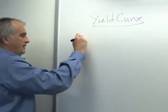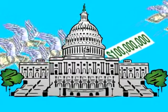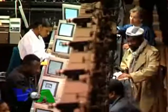Fred Utes is with George Washington University. In a given year, the government will spend, let's say, $100 million. Its tax revenues will be $90 million. So in that case, it has a government deficit of minus $10 million. That minus $10 million has to come from somewhere. Yes, it does. It comes from selling these treasuries.